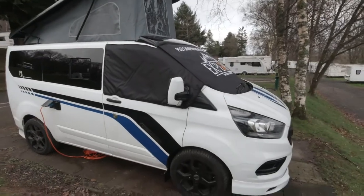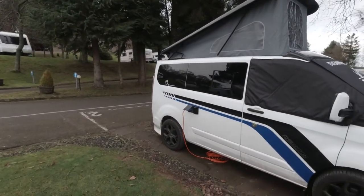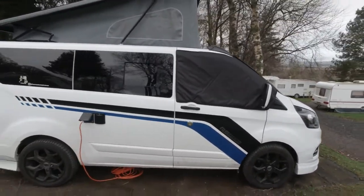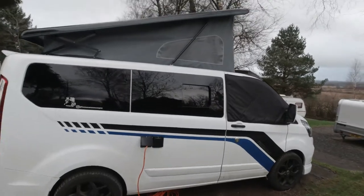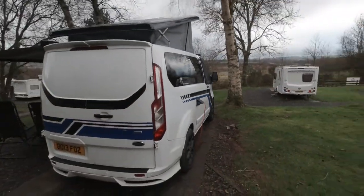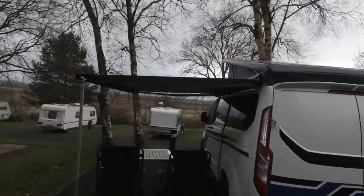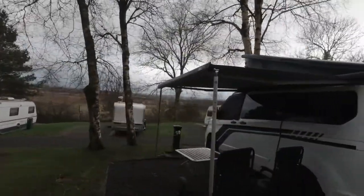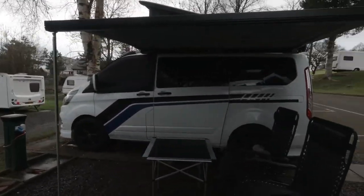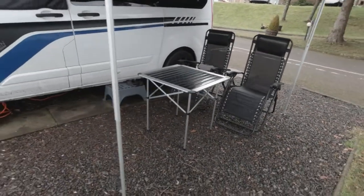It's totally dark inside now, which is what we want, and that's it set up there. It's looking quite cool. And then, first time we've been using the Fiamma awning, so we've got our awning all set up. And although it is a wee bit cool, it's fine. We've got our two chairs out there, little table.